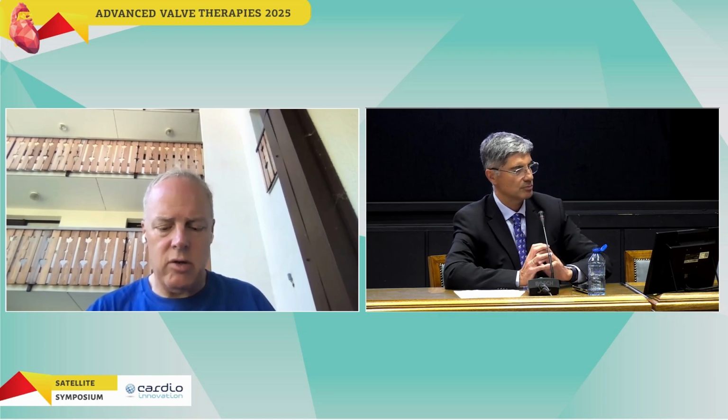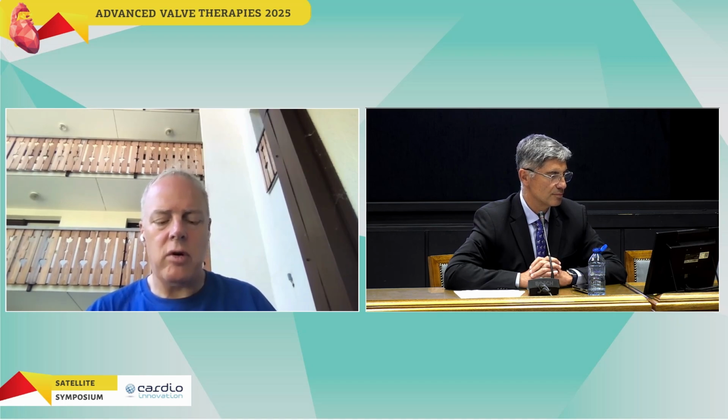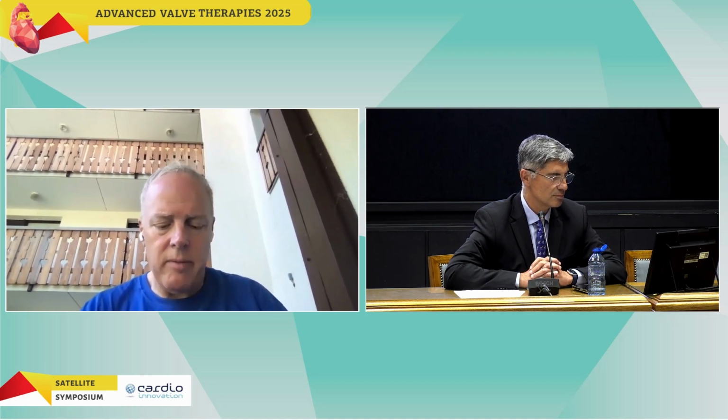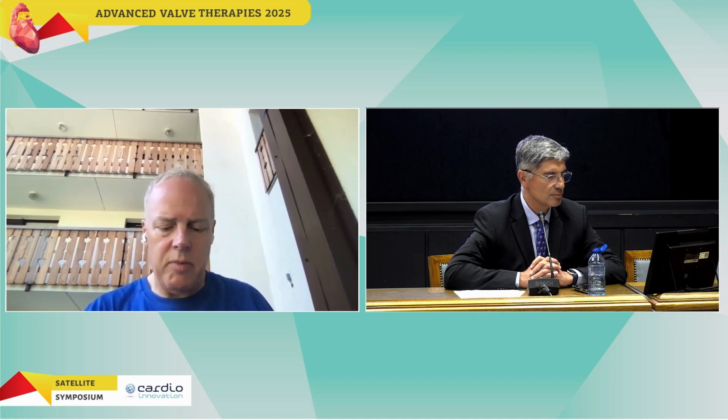So the whole hypothesis, for instance, of patient prosthesis mismatch is that it will eventually lead to early structural valve deterioration. And this is the argument that's been laid out for clinicians by investigators in the SMART trial. The high PPM rate with the SAPIEN will feed into structural valve deterioration. Now, we haven't seen that so far at 2 years in the SMART trial data presented in March, but let's wait and see how it goes at 3 or 4 or 5 years.